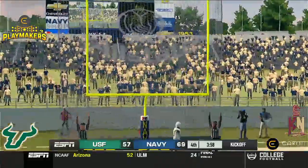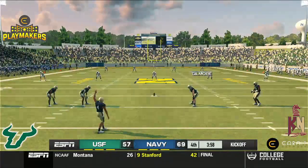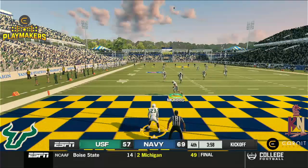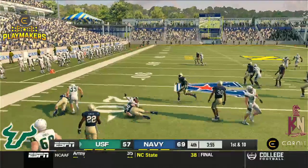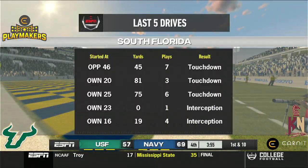He splits the uprights with the extra point. Navy gets set to kick this one away. He just drills this one. He's to the 10. Brought down at the 18-yard line. The Bulls are a scoring machine right now. They put up 22 unanswered.